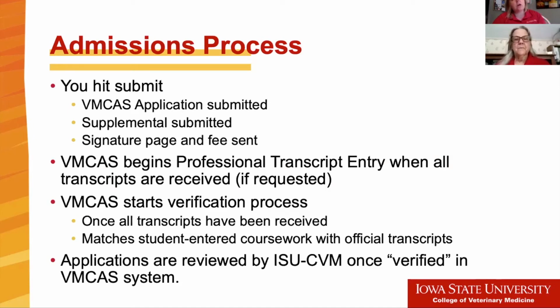So now we want to talk a little bit more about the admissions process, what we're looking for, tips on entering experience, letters of recommendation, all of that kind of stuff. And Brooke, this gets to your question here about the next steps after you submit your application. So we'll cover that as well.